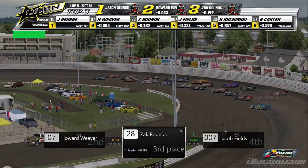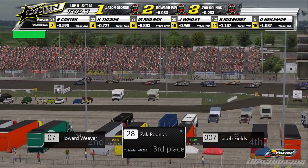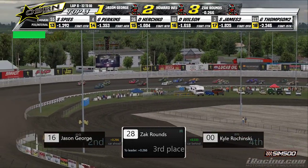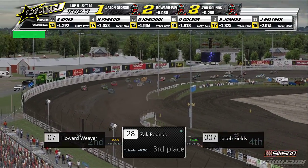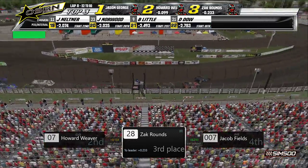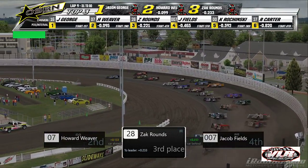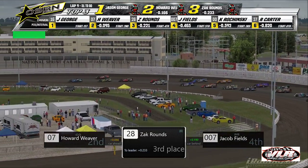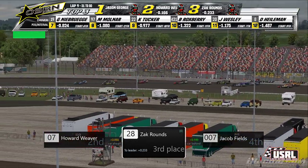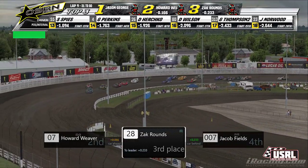George sticking to the low side in 1 and 2. Weaver to the outside, side by side down the back straightaway into 3 and 4. An awesome drag race for your front spot. Yes, it is, as Jason's holding his own on the low side right there, but Howard Weaver's trying to take that high line and make it work. He has got pressure, though, from the 28 machine, Zach, who's looking on the inside, going to try to take that spot from him. Man, it is a slew of machines as they go in there sideways into the turn.